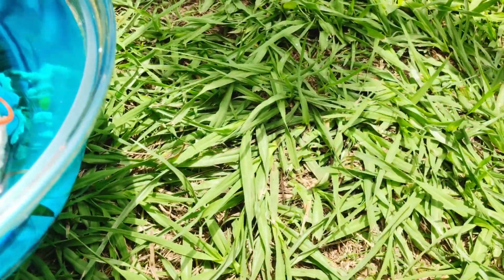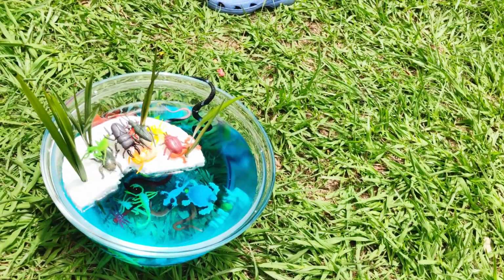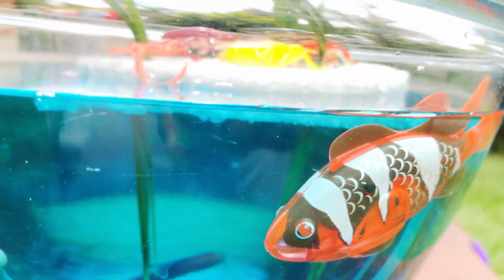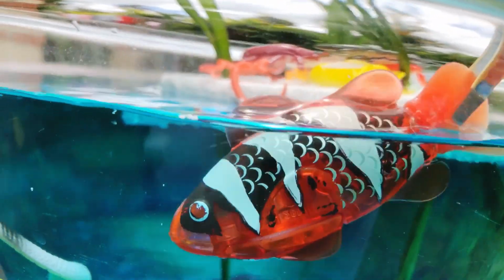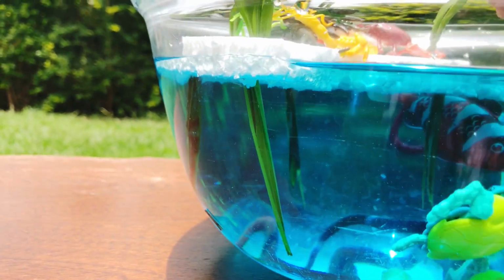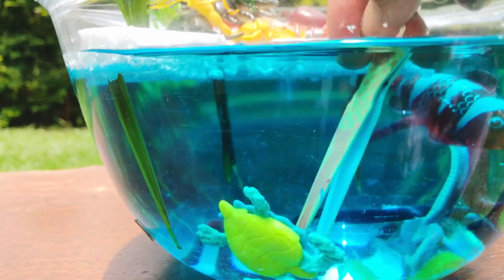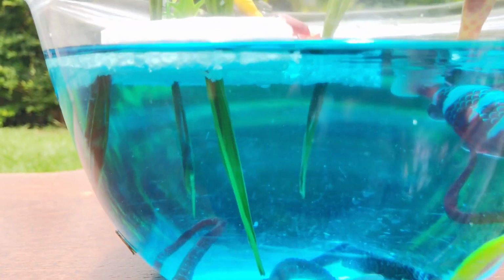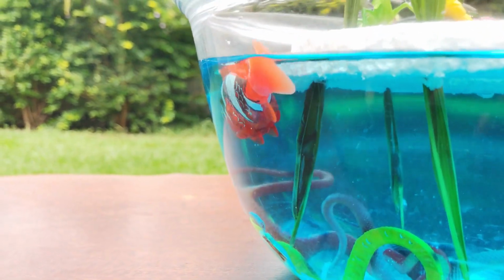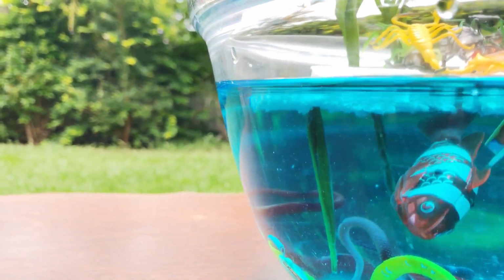Take it. Thank you. There's a duck here. Here's different amphibians, reptiles. Here's a little fish. Fishy. Here's a sea turtle. Running in the water. Wow. Here is our fish. Wow, it's running. Wow. She's hiding here.